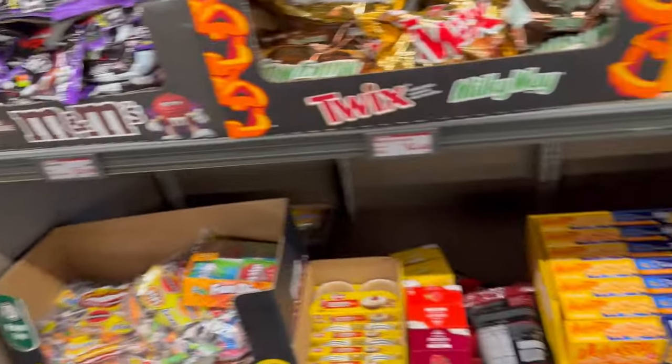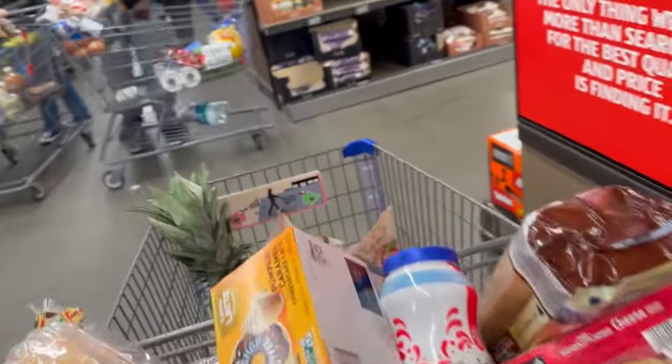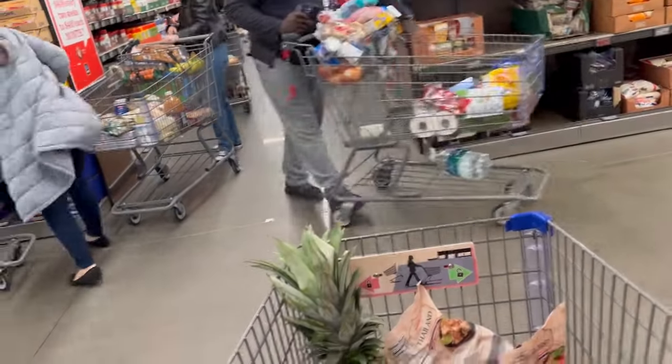I think that's pretty much it. I've been through the whole thing. I'm looking for the rice. I see the rice is straight ahead. Let's just check the price on this rice and get out of here.